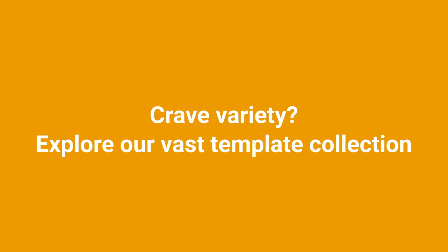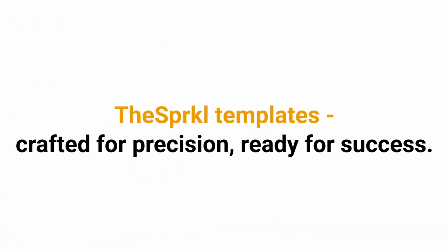Crave variety? Explore our vast template collection, the Sparkle templates, crafted for precision, ready for success.